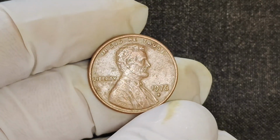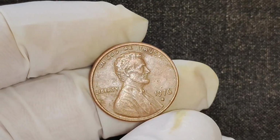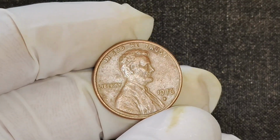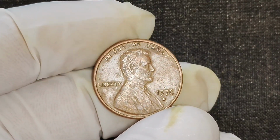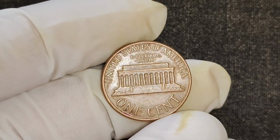The coin world is full of hidden treasures just waiting to be uncovered. So, there you have it. Your potential path to a $1 million coin could be lying in your pocket right now. Take a look at those 1976 pennies, inspect those mint marks, and who knows? You could be sitting on a small fortune without even knowing it.